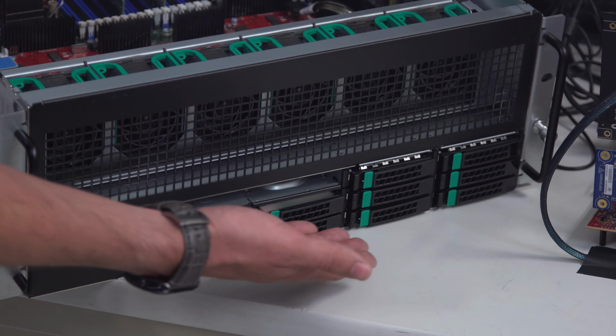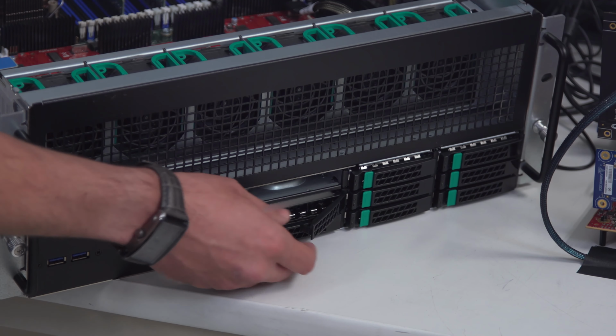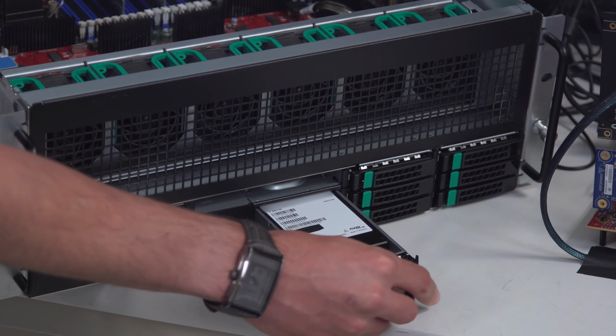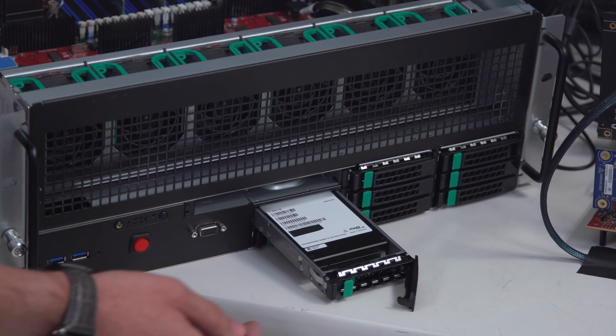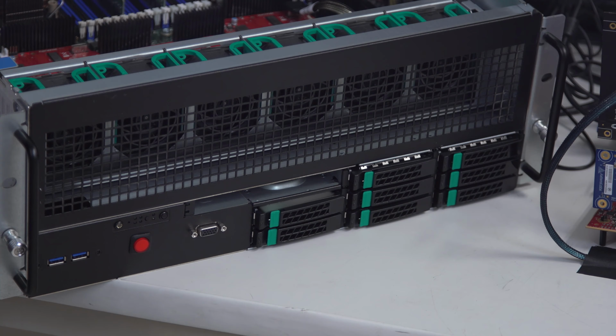A typical server has the capacity for multiple storage drives. For example, this system has 8 U.2 drive bays across the front. Each drive is a single PCIe endpoint, which is 4 lanes wide. So 4 of these drives total 16 PCIe lanes, the maximum width of a single link. For multiple NVMe drives, the CPU will usually bifurcate the 16 lanes into 4 discrete links.